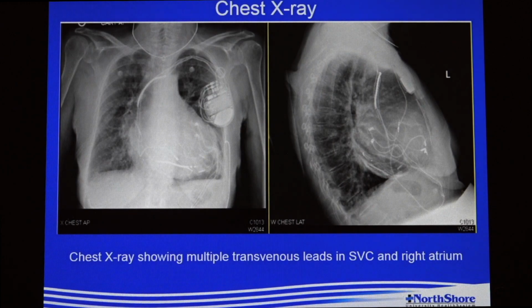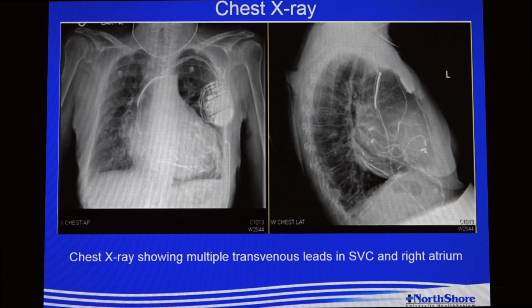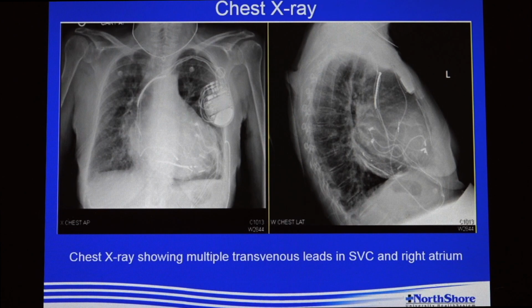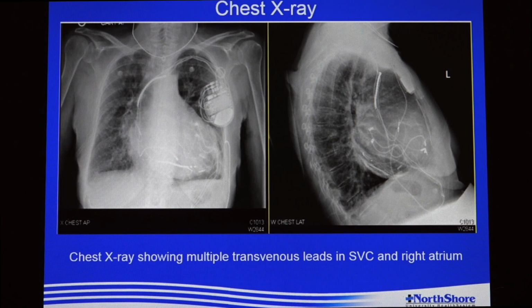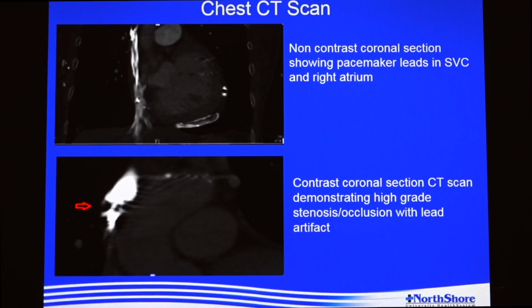Here is the initial chest X-ray in which we see a significant number of transvenous pacemaker leads. In total, she had 5 leads placed, and she had an epicardial pacemaker placed early on, and then it was switched to a defibrillator and then BiV pacemaker leads. Moving on, in the whole workup, she initially had a DVT scan of her upper extremities. That was normal. A CT scan of the chest was done.